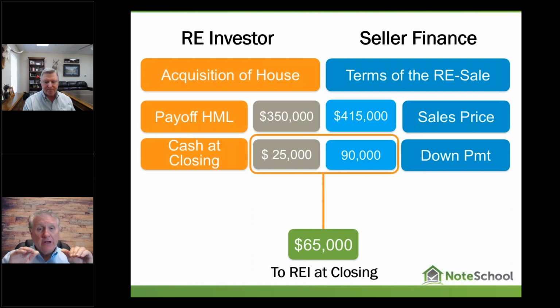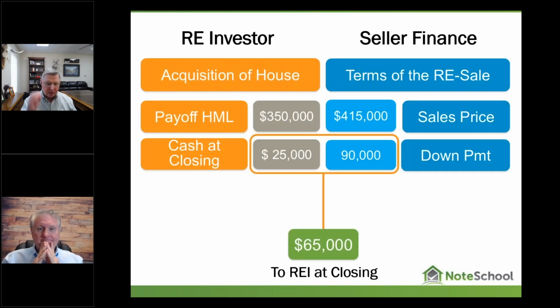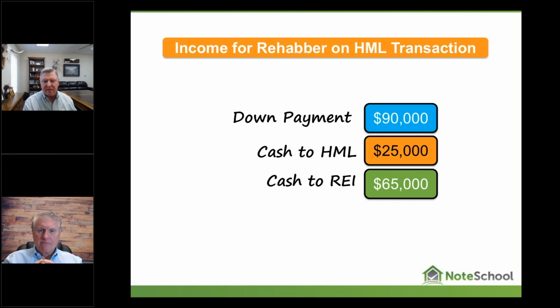And the loan to the new buyer, the end buyer, is $325,000, and then there's a $325,000 loan to the hard money lender. He's paying off the hard money loan by swapping him a seller finance note. Just get that process going in your head. So here's the deal. He got 25 down. He's going to end up with 65,000 to the real estate investor.